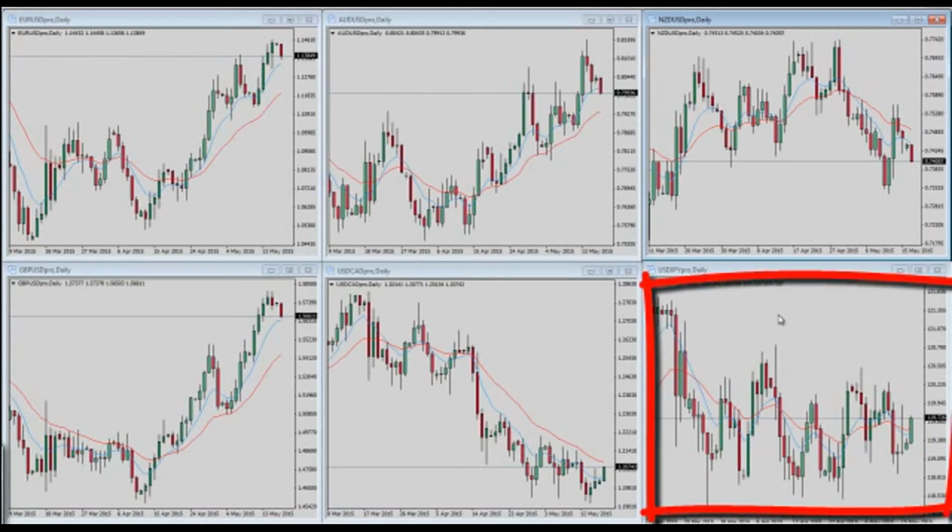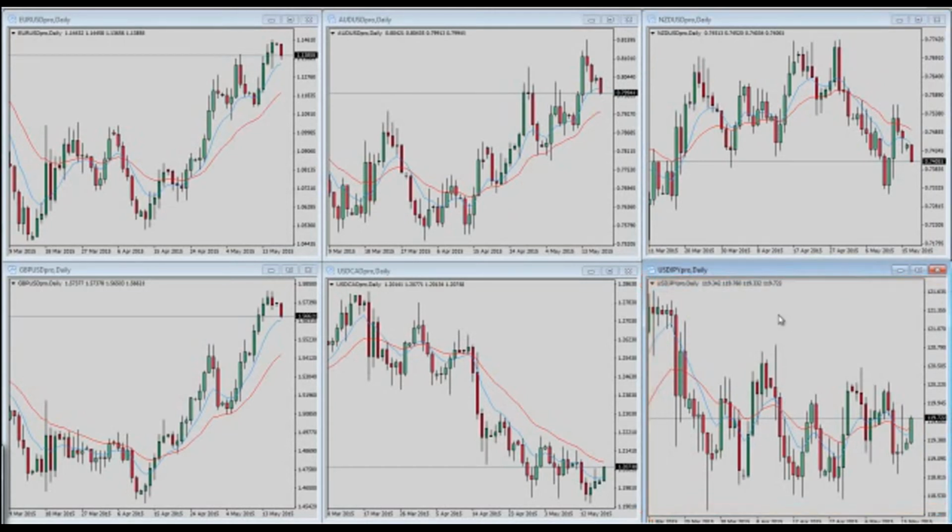Bottom right chart, we have US dollar yen, and once again, we continue to see this pair just chopping around sideways. There's no real interest in doing anything here. You can pretty clearly see the top of the range just above the 120.22 level, and then you've got support right around 118.53 or so. So again, we can see those levels fairly easily.